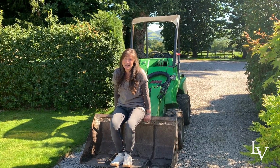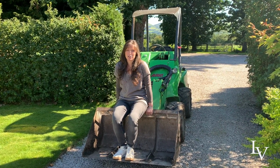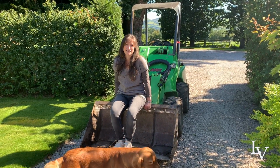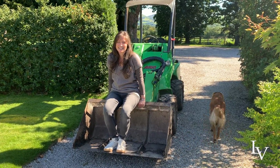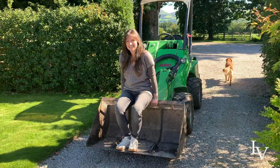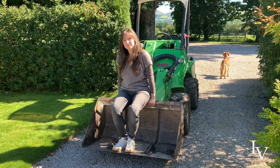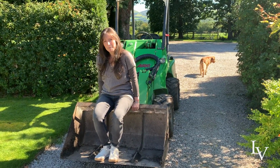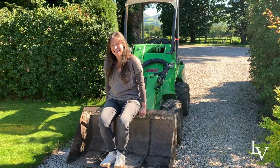So I'm going to sit in this bucket, and Tom is going to drive this, what we call the green machine, or you call it something else. It's a front loader, is that right? Yeah, it's just a small loader, and it's very useful around the garden for moving, top dressing, or taking away materials. And our paths have been designed with this in mind, really, so that we can move machinery around without worrying about squashing any plants.